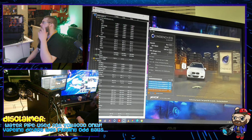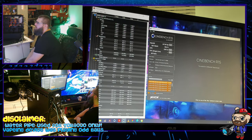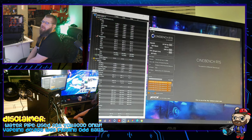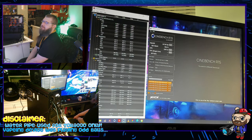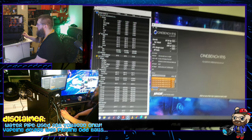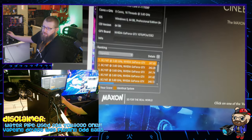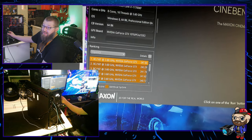And what score did we currently get? 247.83 frames in the OpenGL Cinebench R15 run, guys. I think with this card, that is something very, very special. Do you guys need a confirmation on that? I'm not kidding you guys. I told you guys you were in for a treat. You got 242 there. We just topped our top by 5 frames at that level already.